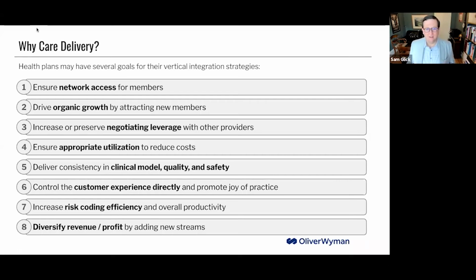And we often see a few common reasons. Is it an access issue? This was actually sort of the primary case for a lot of the initial vertical integration things. I've got pockets of my network where people can't get an appointment the way they need, or I don't have specialists, so I've got to buy it, right? I've got to create incentives for people to do that.